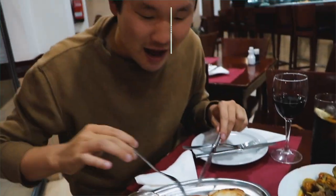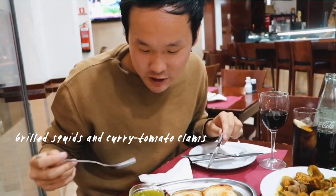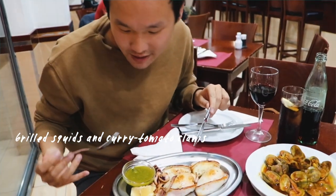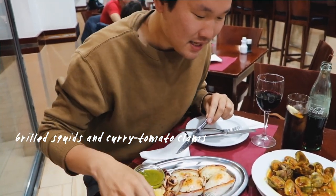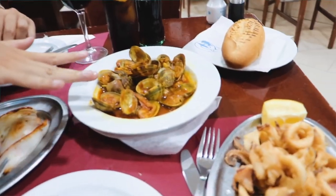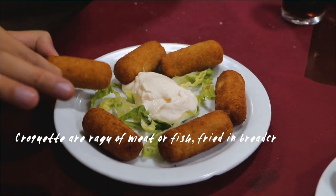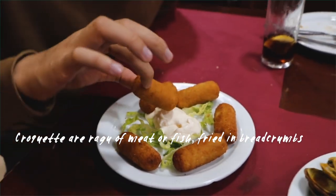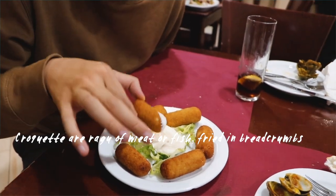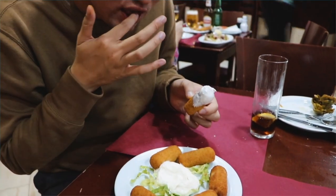Okay, so here we have this nice juicy grilled squid and this sauce, which is made of like garlic, a little basil, and then this is just like some type of tomato curry-ish clam. Look at this bunch of mayonnaise. But I miss these. I love these from the Netherlands, and croquettes are huge Spanish tapa foods as well. It's hot actually. I haven't had these since the Netherlands.